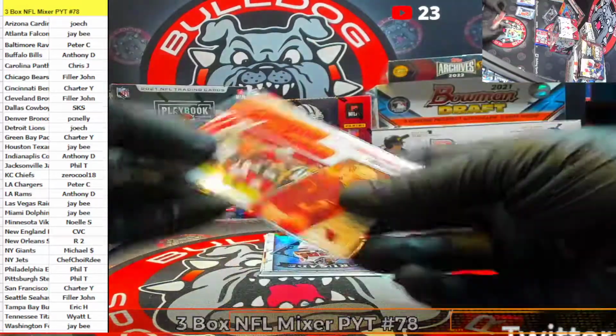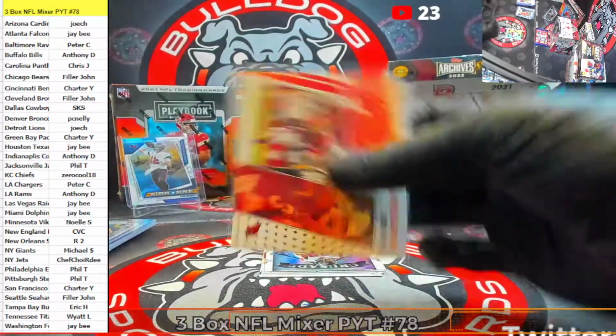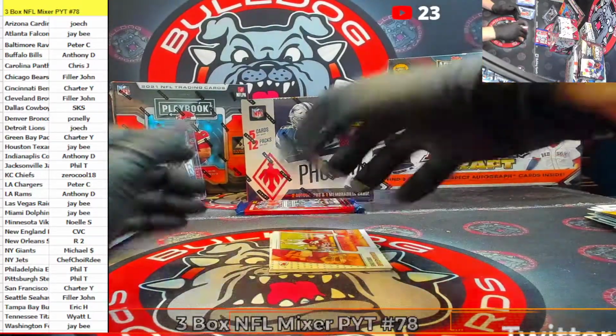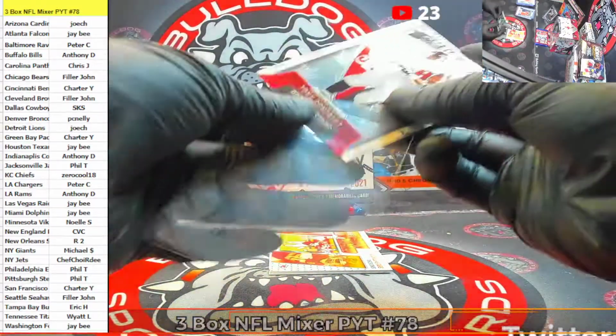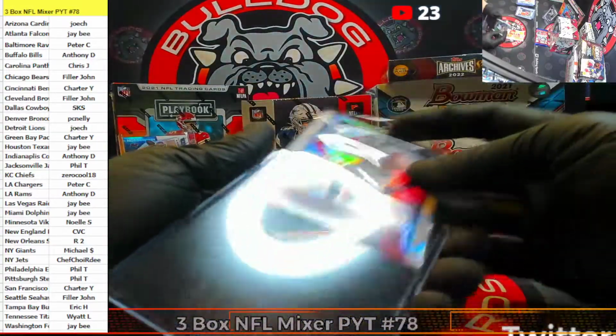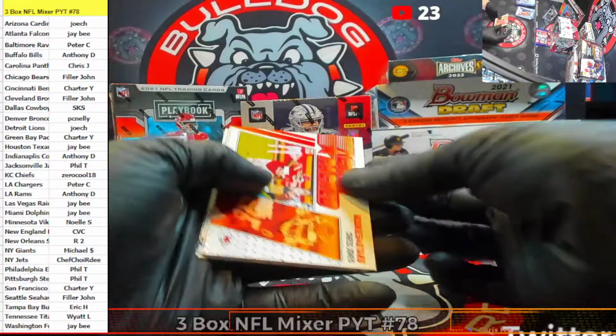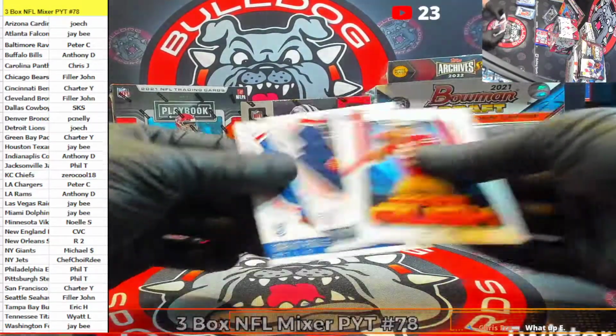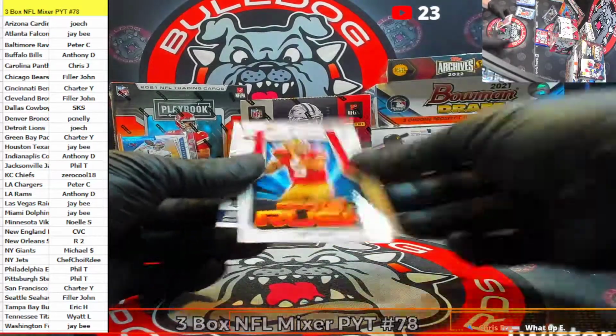A Buda Baker for the Cardinals, that's 1099. A silver Tony G for the Falcons. Chris Jones, Trey Lance, Rookie Rush, Javonte Williams, and a Rousseau for the Bills.